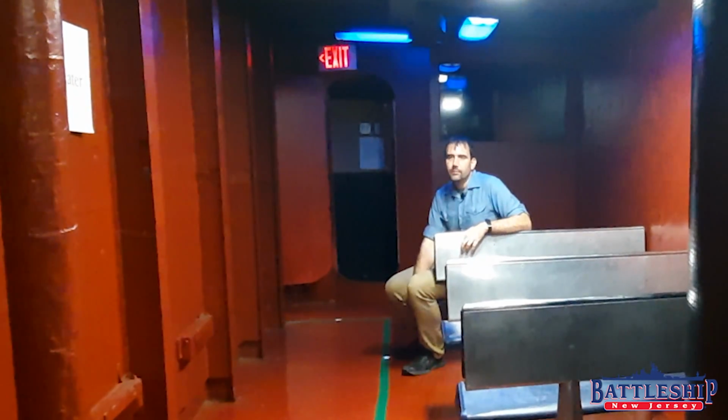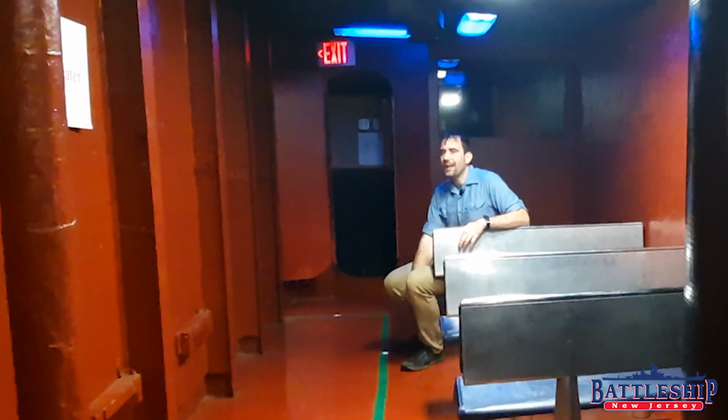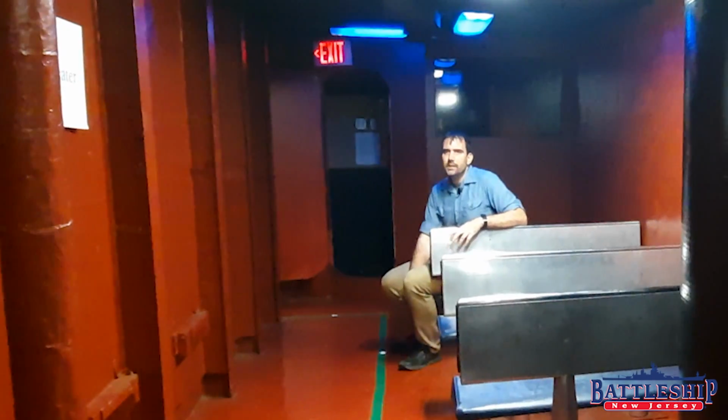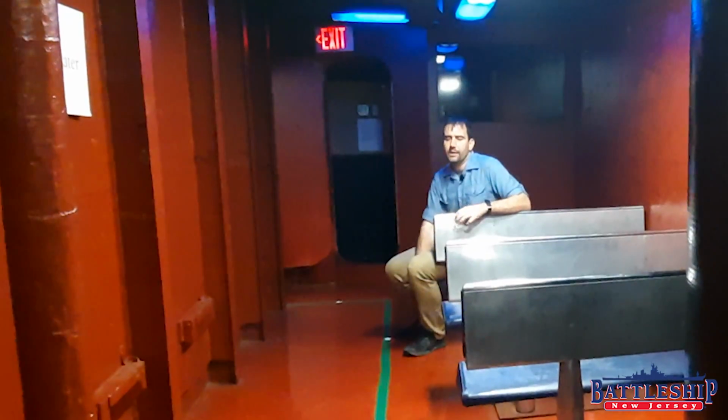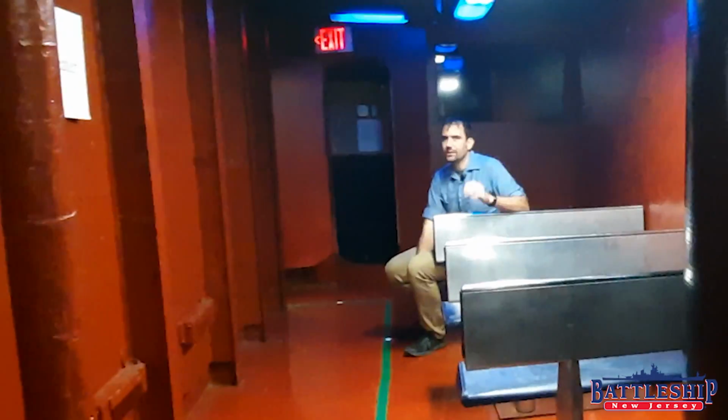Alongside mission statements are also vision and value statements. And these are often paired with them. I didn't list them as separate documents. Here at Battleship New Jersey, we consider our mission, vision, and value statements to be all more or less the same thing, even though they're all separate documents. They can all be written on a single sheet of paper.